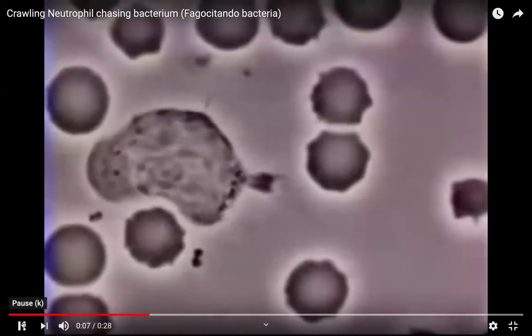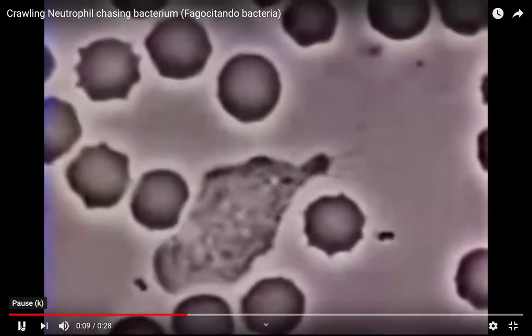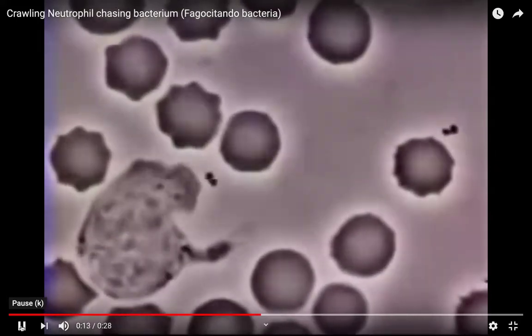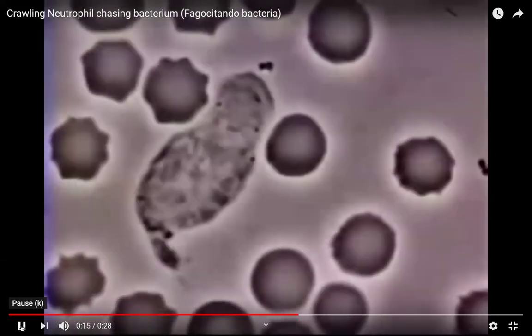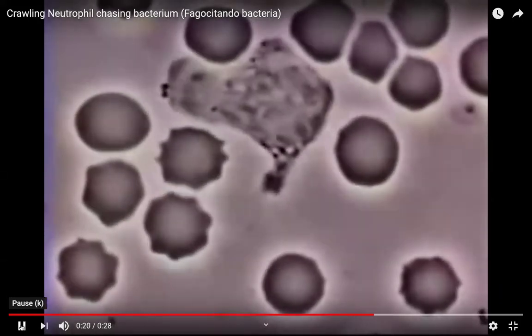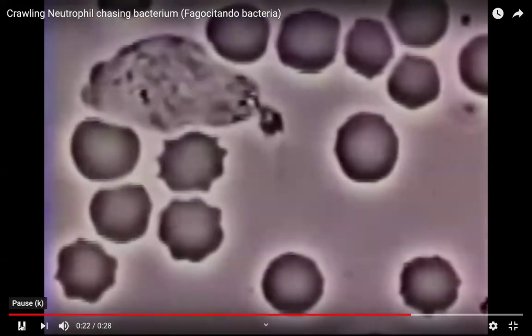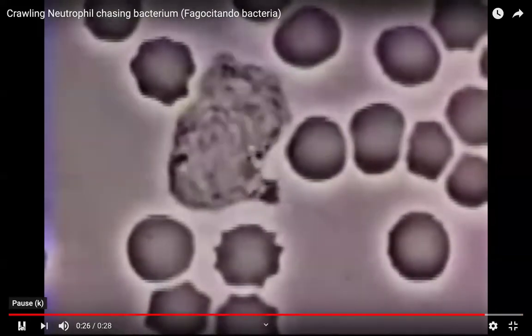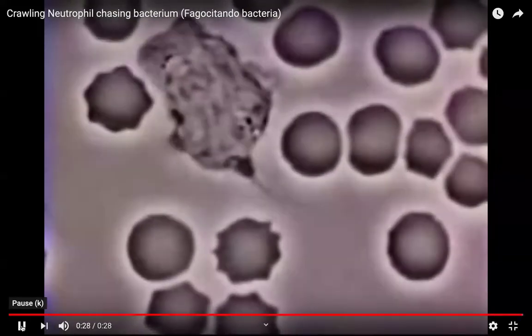Now you can see that the neutrophil is chasing after something. That's a Diplococcus bacterial cell. So it gives you a sense of the size differential between typical bacteria and our typical blood cells. The bacteria are very small in comparison to the blood cells. And what's happening here is we get to see the chase. I'm going to show it one more time as soon as this repeats.